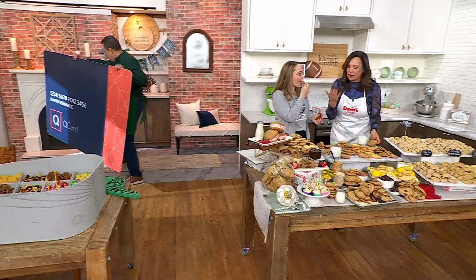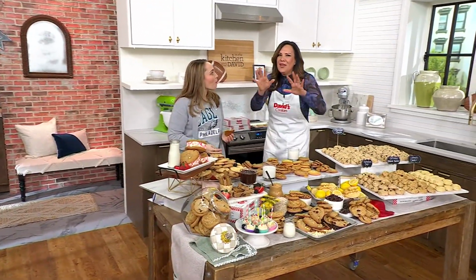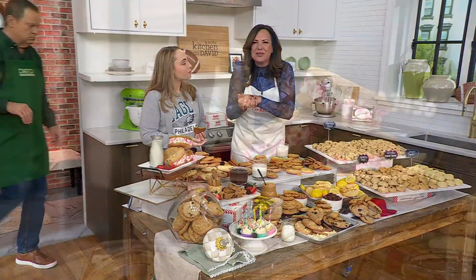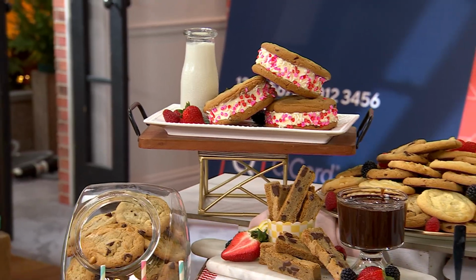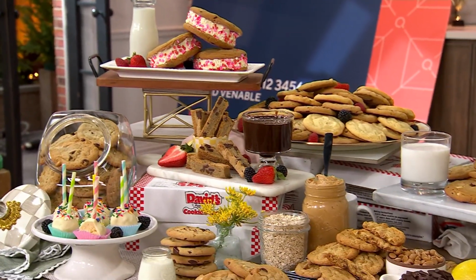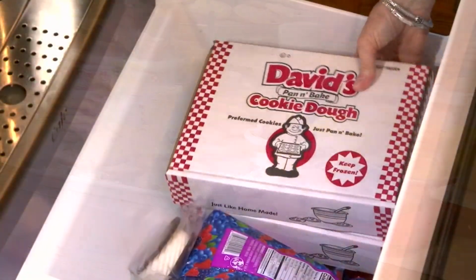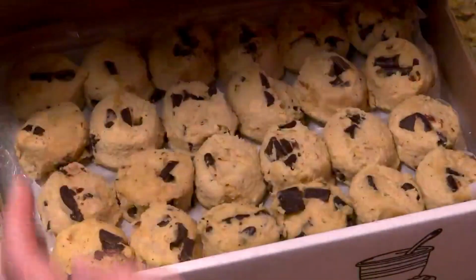That's what we love about David's cookie dough, right? You're in control. They're staying in your freezer, whether it's a Tuesday night or if you had them today for the big game. You can make those big pizza cookies. You can make, oh, I didn't even see you there. I'm back behind you. Snuck up on you. Cookie cakes, skillet cookies, and this is how easy it is.